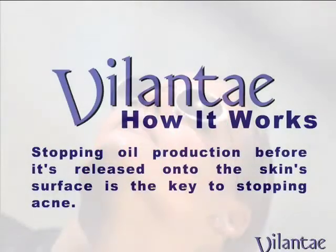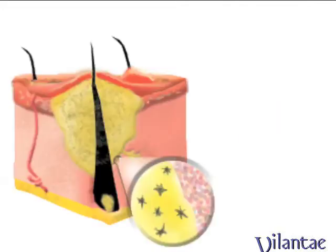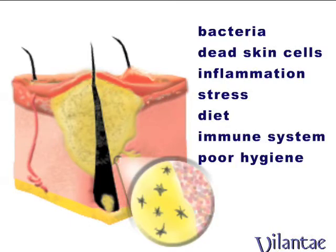How it works. Stopping oil production before it's released onto the skin's surface is the key to stopping acne. While you may have heard that acne is caused by different factors, including bacteria, increased levels of dead skin cells, inflammation, stress, diet, the immune system, poor hygiene, etc., the truth is that these are merely secondary causes.